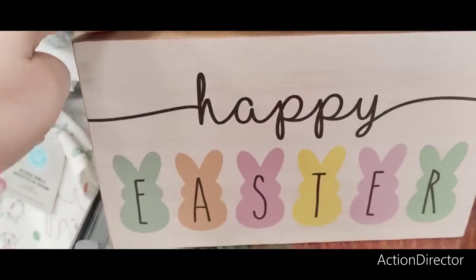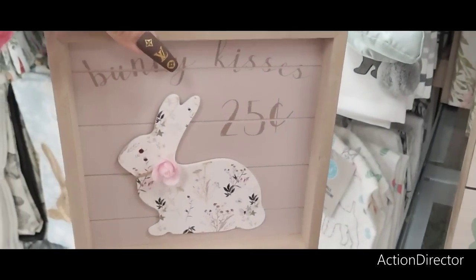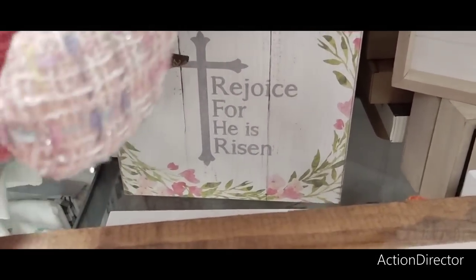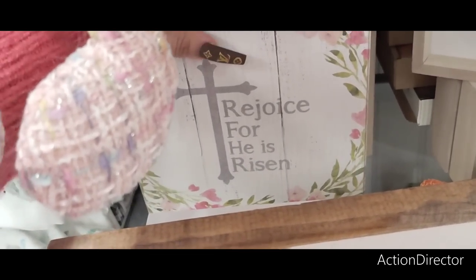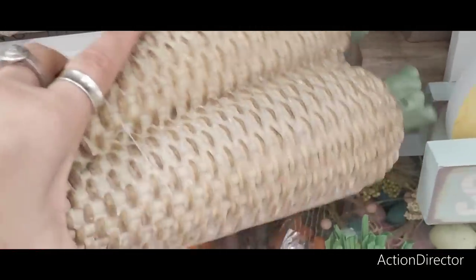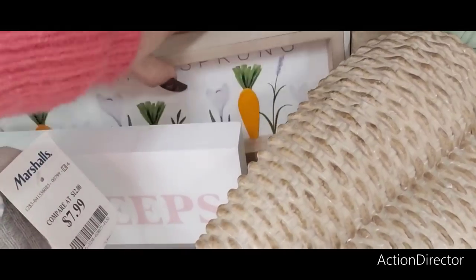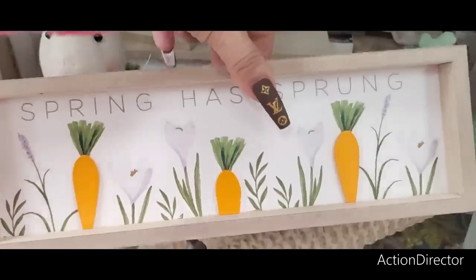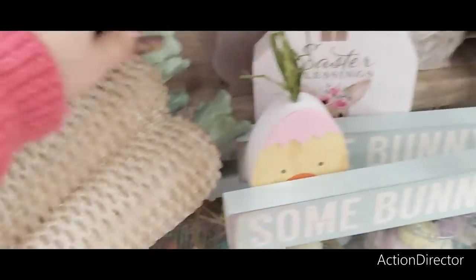Oh, we haven't seen really a whole lot of signs, so let's do Happy Easter, $8.99. Bunny Kisses, $0.25. $8.99. Rejoice, For He Is Risen, I like that one. $7.99. Those are stuck together. Sorry about that. These are some big carrots. $12.99. Ooh, I see something I like, or I may like. I don't know. Let's see what this says. Spring Has Sprung. That's actually really cute. $7.99. I want to wait till I go to Home Goods.